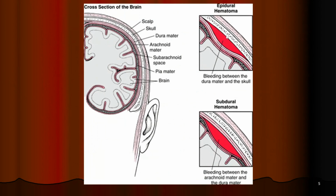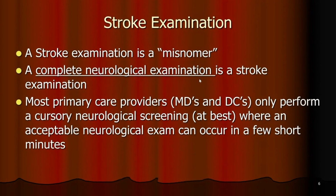So when we look at stroke and we look at blood not getting to other areas, there's issues of stroke, then there's issues of pressure, which is putting pressure on the brain. It's all about vascular ability to flow, too much or too little, but stroke actually is when you have lack of blood going to an area.